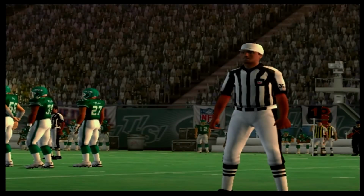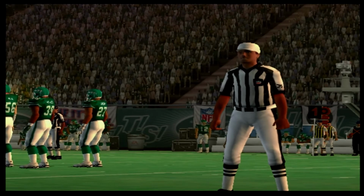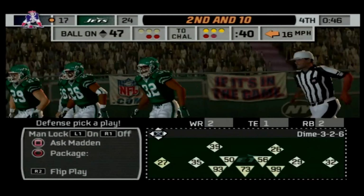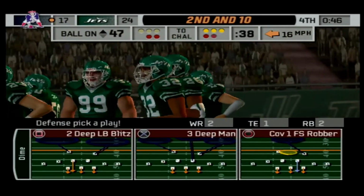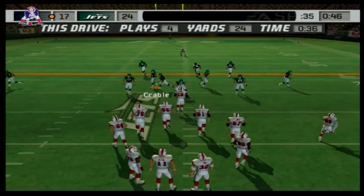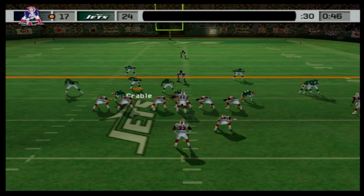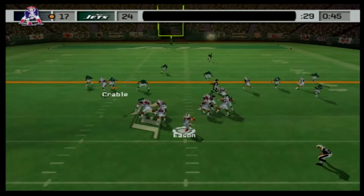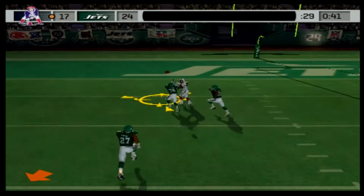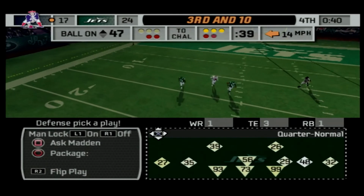There's an incomplete pass. The player was out of bounds. The guys upstairs made the right call as the referee overturned the call and got it right. Yep, and it's important to get the calls right in these last 2 minutes. Looking for the long completion down the left side. Nearly intercepted. And they have to go to the air because they need big plays fast.